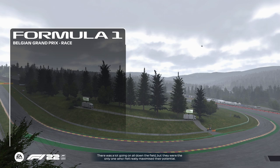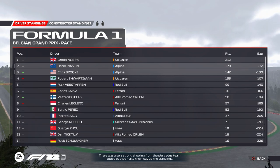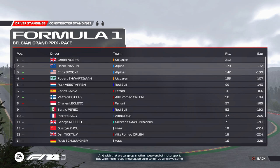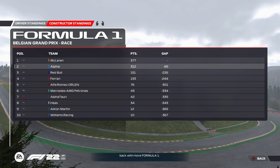It was a tough race for our championship leaders, who lose ground at the top of the table. There was also a strong showing from the Mercedes team today, as they make their way up the standings. And with that, we wrap up another weekend of motorsport action. But with more races lined up, be sure to join us when we come back with more Formula One.